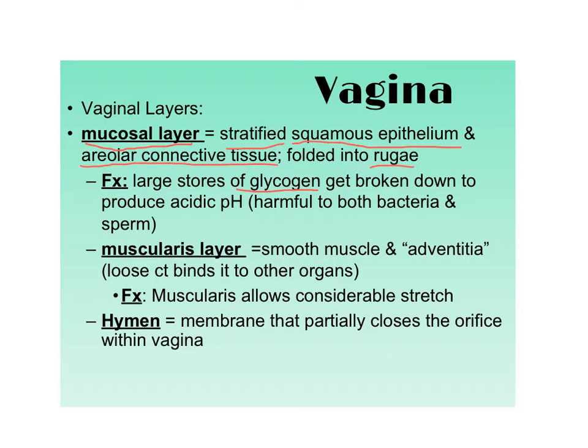That glycogen gets broken down to produce lactic acid. And since lactic acid is, of course, an acid, that makes the environment within the vagina very acidic. Well, not very acidic, but relatively acidic. And that is harmful to both bacteria and also sperm, but more importantly, it helps protect you from getting certain types of infections.